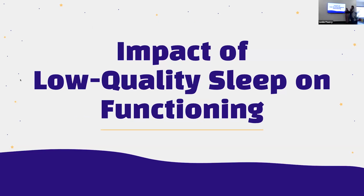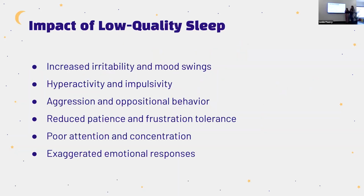You want to move on for me? Okay. Things we already talked about: increased irritability and mood swings, hyperactivity that can almost mimic the symptoms of ADHD, hyperactivity and impulsivity. You can see aggression, oppositional behavior, reduced frustration tolerance, poor concentration, and exaggerated emotional responses. I think all of these seem pretty self-explanatory, and we've all probably experienced them ourselves.